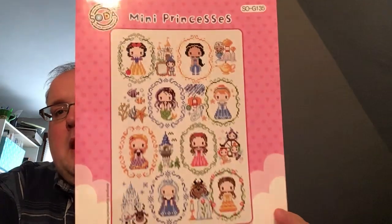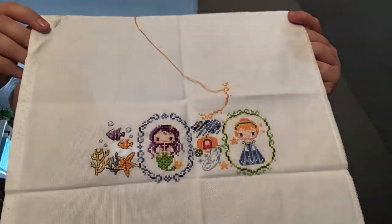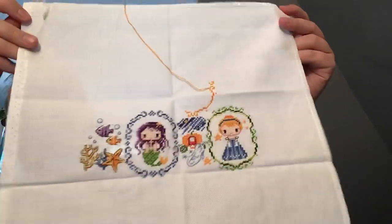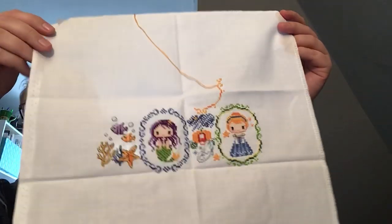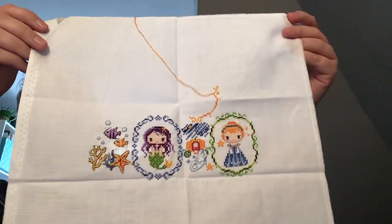This is the Mini Princess collection, also from Soda Stitch, and I'm just stitching them on white Jobelin. I didn't think they needed color. They're very, very colorful, very backstitch intense, so I went with the white on that one.